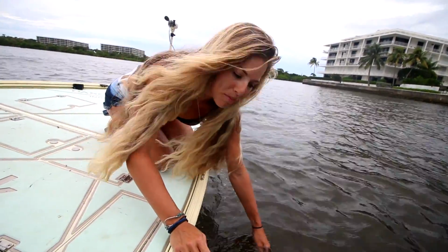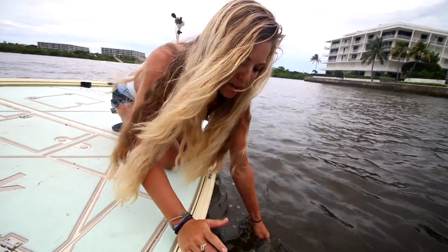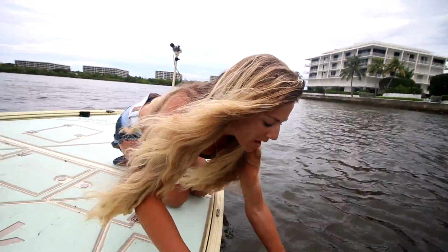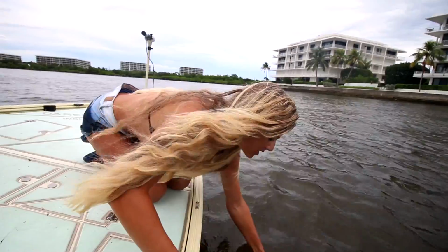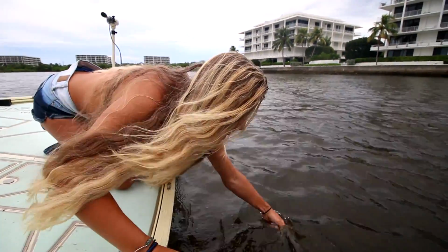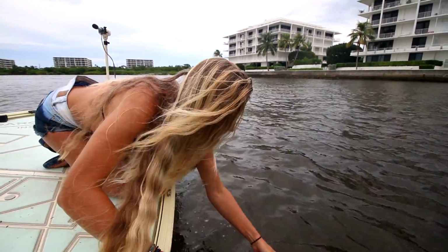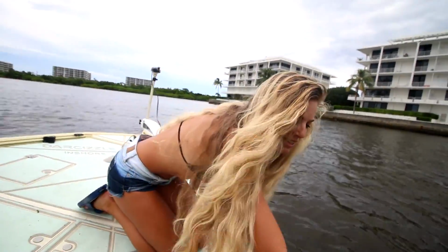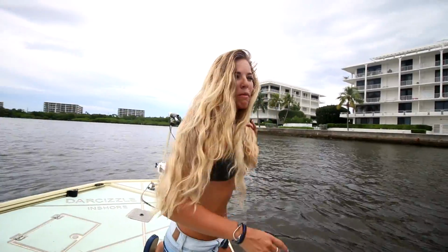And usually I can tell when he's ready to go. He starts kicking a little bit more and he's ready to go. Sometimes they need to revive, you know, longer than a few seconds. So every fish is different. I think this one is good to go actually. Let's see. All right. There he goes. There he is. Nice. Swam right away by the boat.